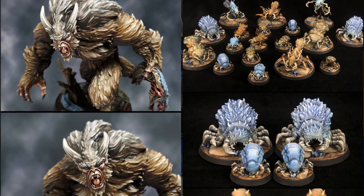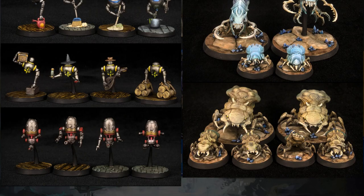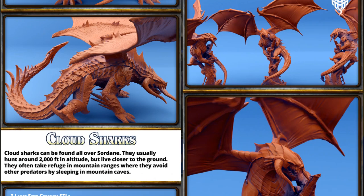There are quite a few more detailed images of the minis on the page that you can check out as well. You can get the models with, or without, printed or PDF rules, which you can also get individually. This campaign ends on April 1st, with rewards expected in December.